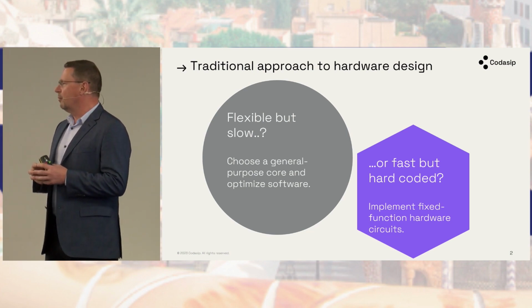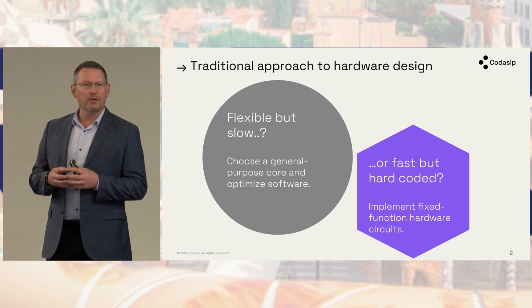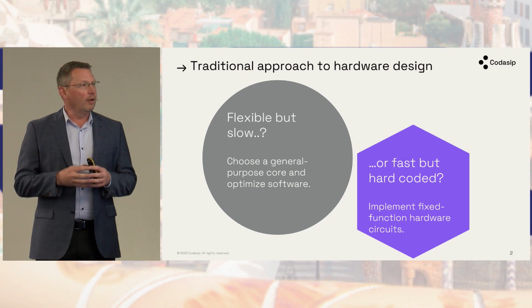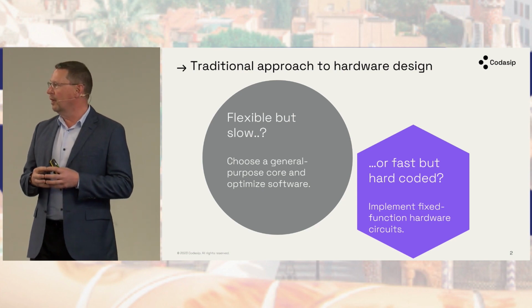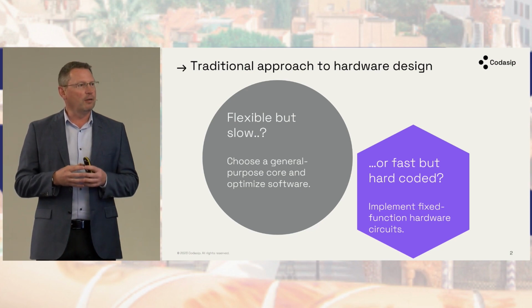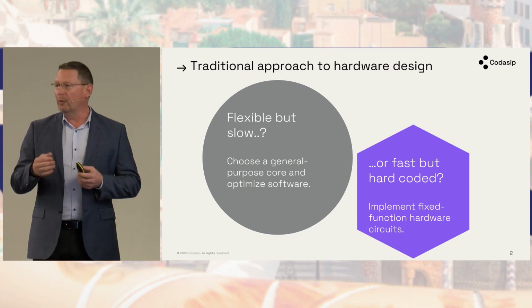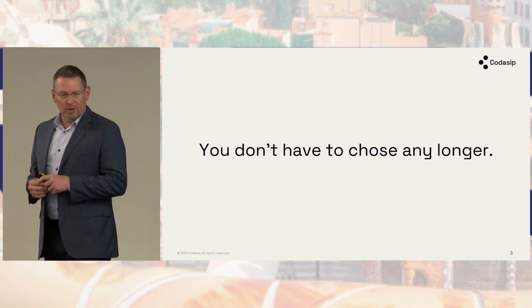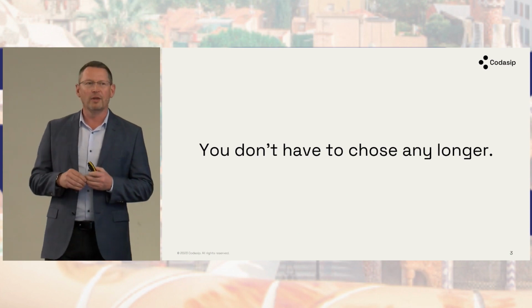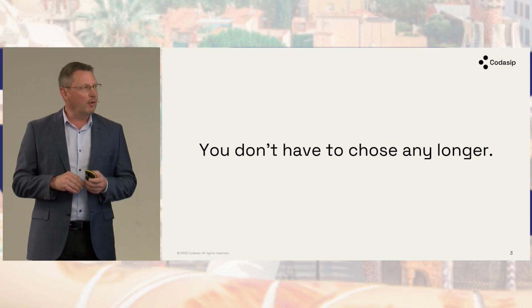But what if I really need power, performance, and area to be optimized? Well, then I go to this hard-coded approach. Maybe it's traditional with RTL, or in high-level synthesis where I spent 20 years taking an algorithm and putting it into a fixed function. But they each have their trade-offs, and sometimes I want to have both. I want to get right to the middle. And one of the great things about RISC-V is it means we don't have to choose any longer. There's a way for us to do this and achieve both of those goals at the same time.